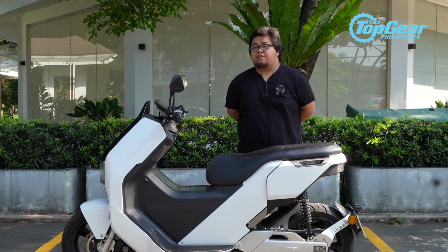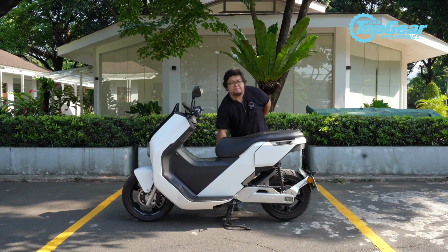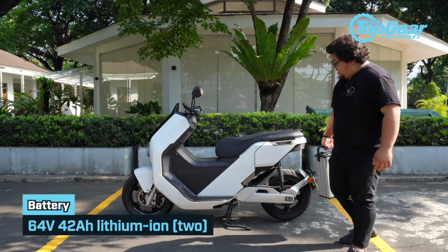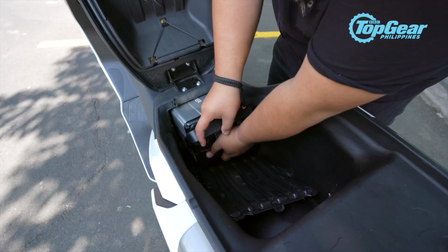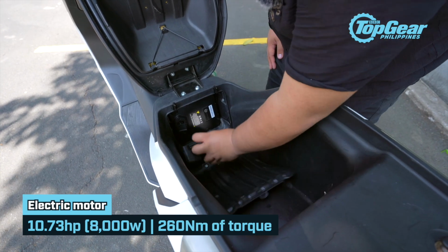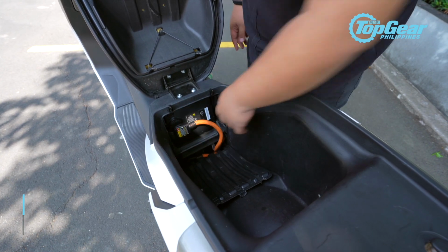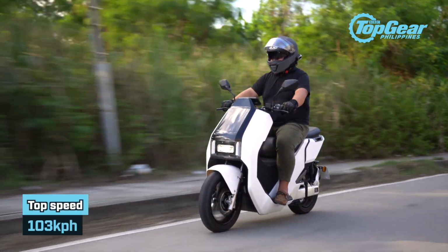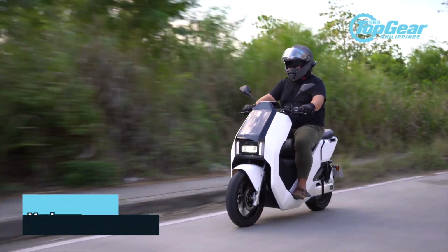Isisihin naman natin ngayon yung powertrain kasi for sure dito kayo maraming tanong. The E5 is powered by two 64-volt 42-amp-hour lithium-ion batteries. Dalawa nito, and oo, medyo mabigat siya. That powers the electric motor that generates 8,000 watts or 10.73 horsepower and 260 Nm of torque. Gamit ng setup na to, the E5 can go up to about 103 km per hour and maximum range naman ay nasa more than 200 kilometers.